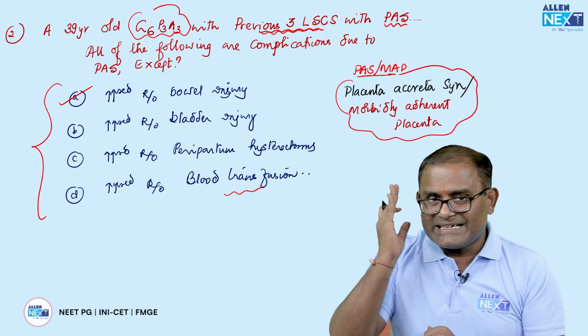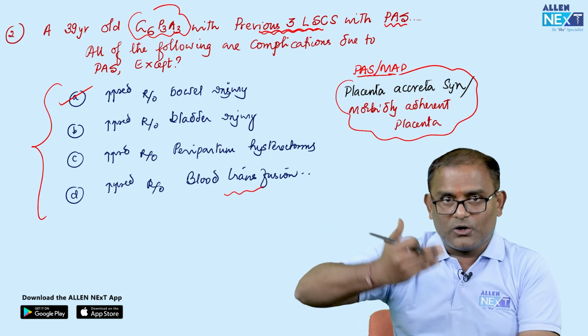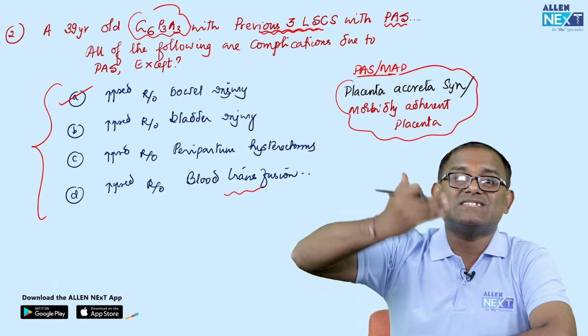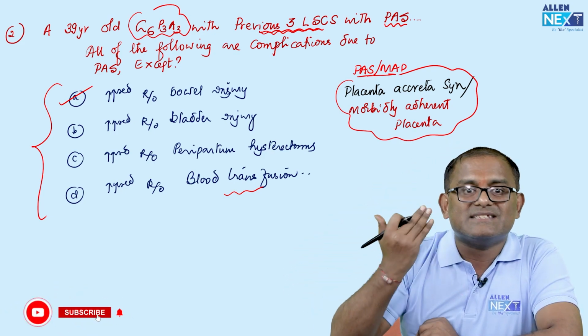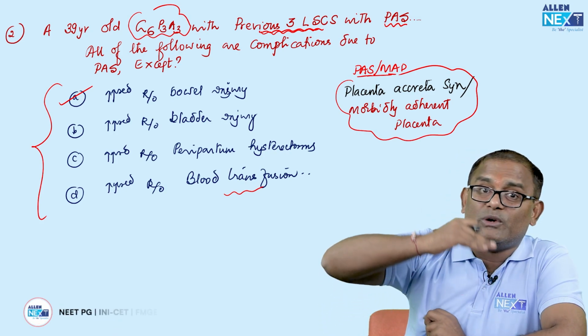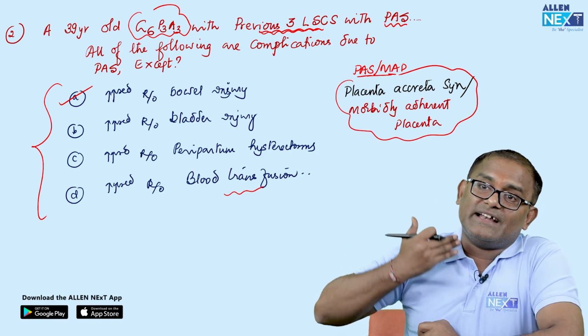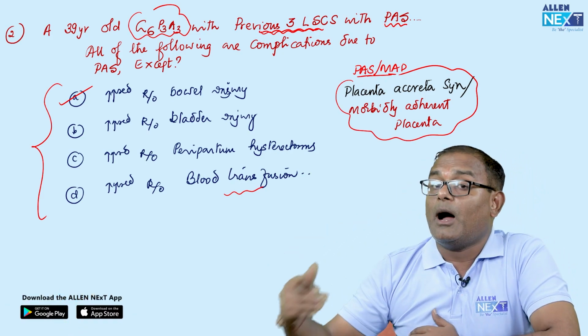So placenta accreta syndrome or morbidly adherent placenta is what, doctor? It is due to what? Placental implantation pathology. Here, in this condition, the placenta is not only attached to the endometrium, it is infiltrated through the layers of the myometrium up to the serosa.